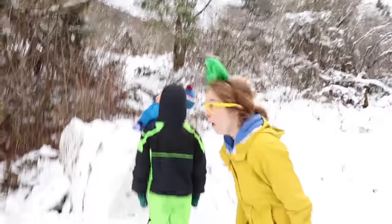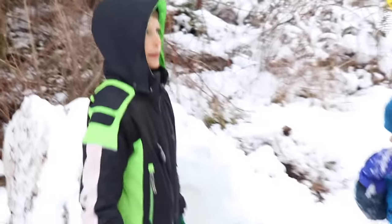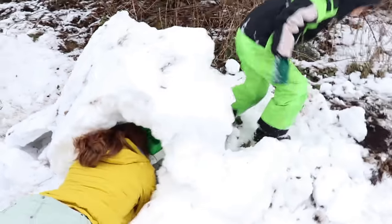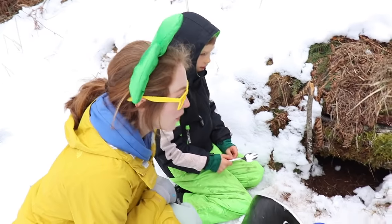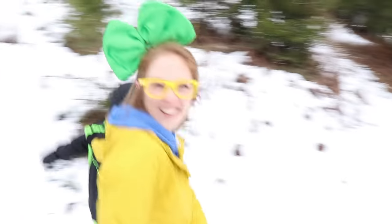Whoa, look at this cool snow tunnel. Did you make this, Axel? Me and my dad. You and your dad made this? Holy! Oh, let's crawl through it. Whoa! Even I can fit through this. Wow! Well, hey, boys, can I watch you guys do some more sled runs? Okay, let's do it. Do you want to race again? Oh, yeah!